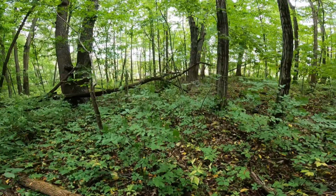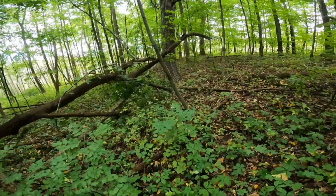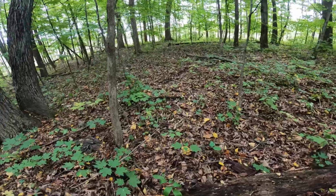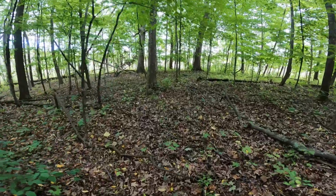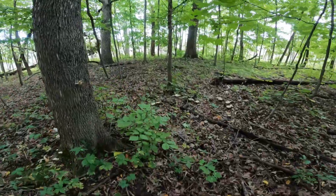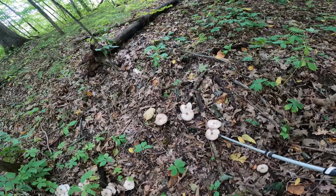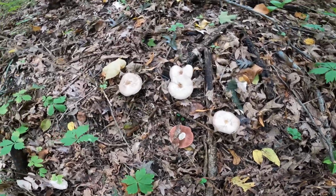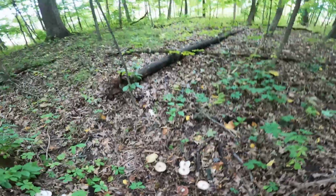A lot of it is rotted in here, so let's keep our fingers crossed that they're not too far gone. Give us a yummy mushroom. I think I see even more oyster mushrooms and some mushrooms on the ground here. I don't even know what they are. Let's look. What are these? What are these mushrooms? Meadow mushrooms. Another choice edible. What? The pink gills turn brown soon after picking. Yummy.